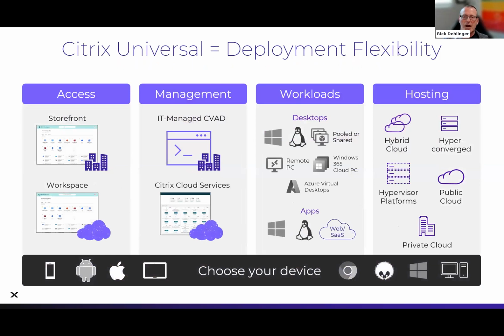So this, on top of some of the normal flexibility that you've got, gives you as the customer the ability to choose the right technologies at the right layer of the stack to support your business needs and the evolution of your business. That can be the choice of your access layer, whether you're running StoreFront and managing it yourselves, whether you're running Workspace as your UI. I already talked about the control plane, the management layer, the type of workload, or where you choose to host it.